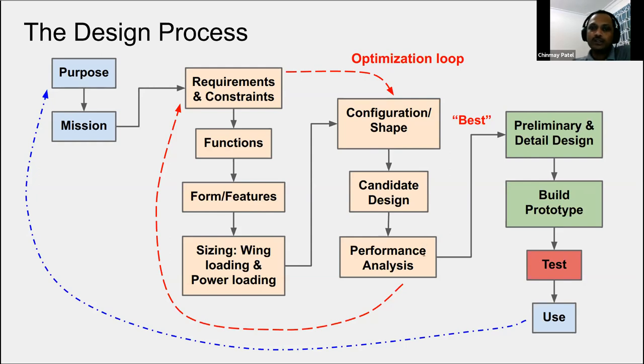Now you compare that performance to the requirements that you started out with, and then you try to tweak the design by improving it in various aspects and try to achieve the best design. And the best is in quotes because you have to choose very wisely about what best means. And that's very, very dependent on the project. And I'll talk about my best in a subsequent slide.